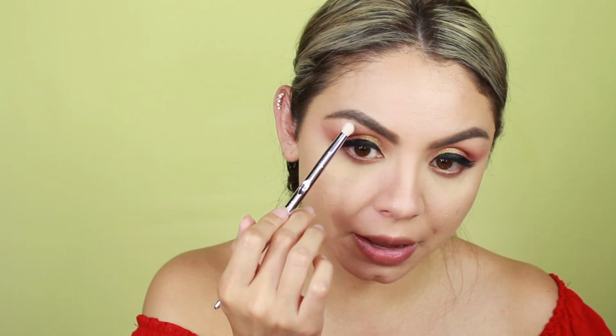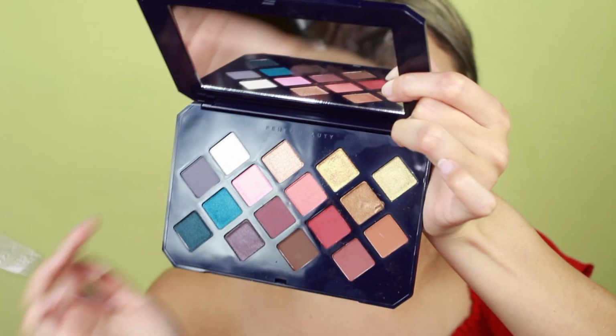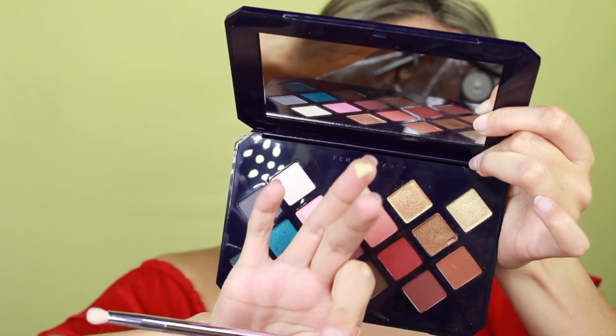All right, so for my brow bone, I think I want to go in. Holy cow, I just swatched. This shade right here is called Maracuche. That was one swipe, you guys. Holy crap. Look how reflective that shadow is. I'm gonna use this one on the inner corner of my eyes. Oh yeah.